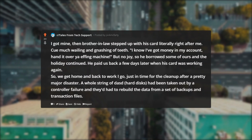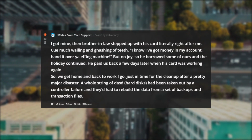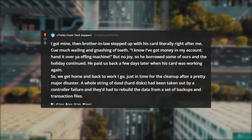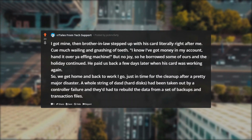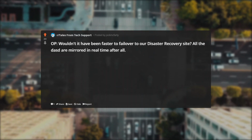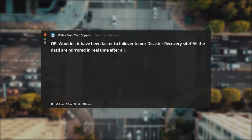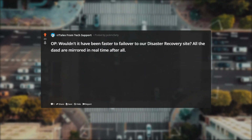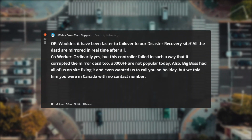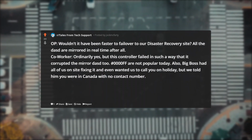So, we get home and back to work I go, just in time for the cleanup after a pretty major disaster. A whole string of DASD, hard disks, had been taken out by a controller failure, and they'd had to rebuild the data from a set of backups and transaction files. OP: Wouldn't it have been faster to fail over to our disaster recovery site? All the DASD are mirrored in real time after all. Coworker: Ordinarily yes, but this controller failed in such a way that it corrupted the mirrored DASD too.